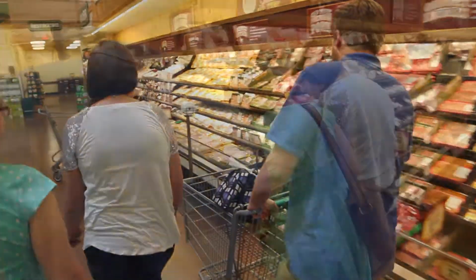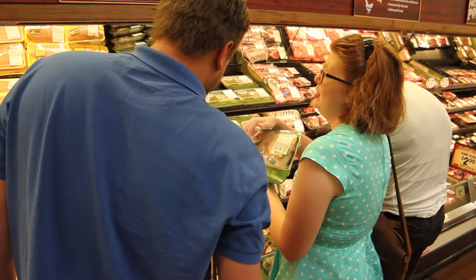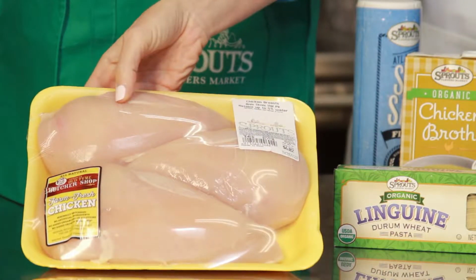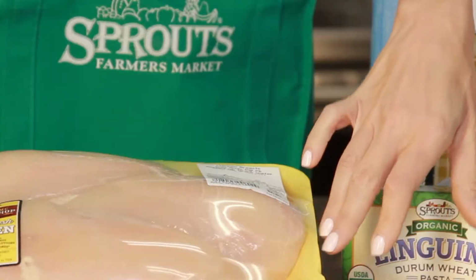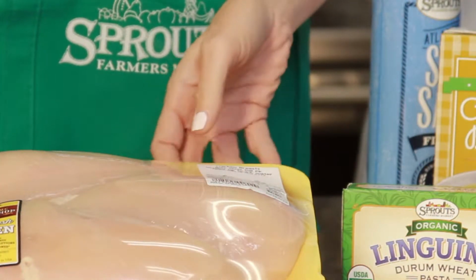When buying pre-packaged chicken breasts at the grocery store, check to see that they're slightly shiny, light pink in color, and that the juices in the package are fairly clear and not dark or thick. As with all meat, check the label for packaging date and sell-by date, and choose the youngest meat packaged.